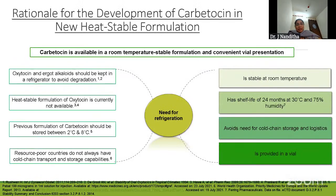That's why carbetocin has been developed. Carbetocin is stable at room temperature. It has a shelf life of 24 months at 30 degrees and 75% humidity. It doesn't need any cold chain storage and logistics, and it is provided in bulk. Oxytocin and ergot alkaloid should be kept in the refrigerator to avoid degradation.